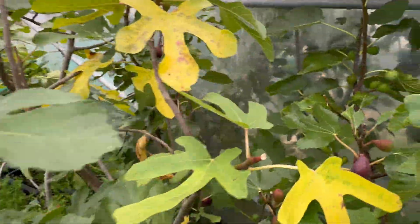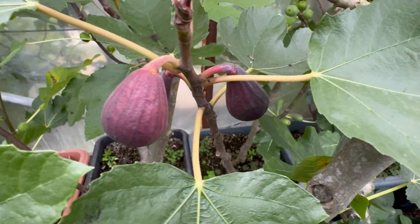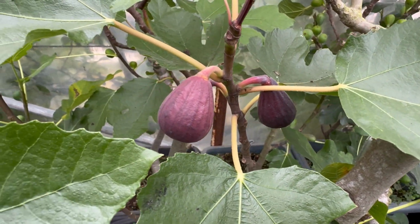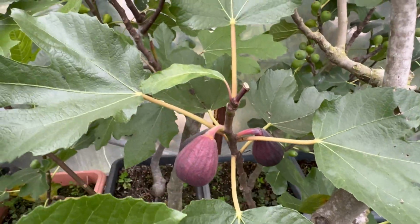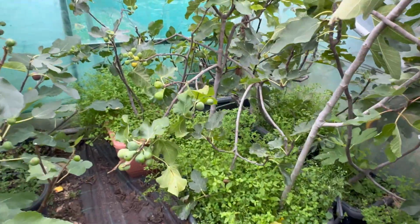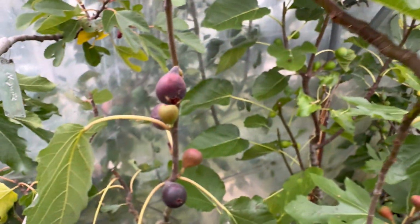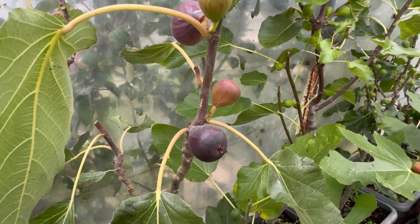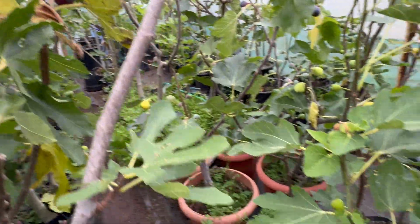I love it. This is the Petite Negri. A lot of people think that it's similar to Violet Bordeaux, but it's not. It's Petite Negri. It's a smaller version of Violet Bordeaux. And I'll just show you the Violet Bordeaux in here. This is Violet Bordeaux fig. You can see what I'm talking about.